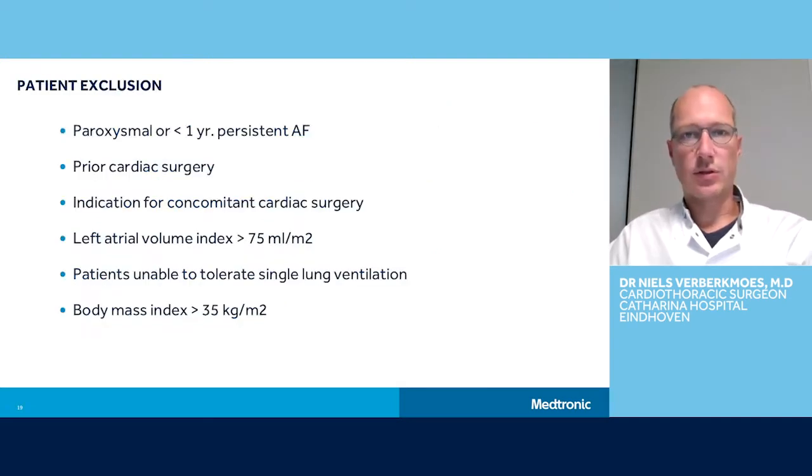We have some exclusion criteria for index procedures. That's paroxysmal prior cardiac surgery, concomitant cardiac surgery, very large volume in the chest, patients untolerate to have a single lung ventilation and a body mass index over 35 kilogram per square meter.